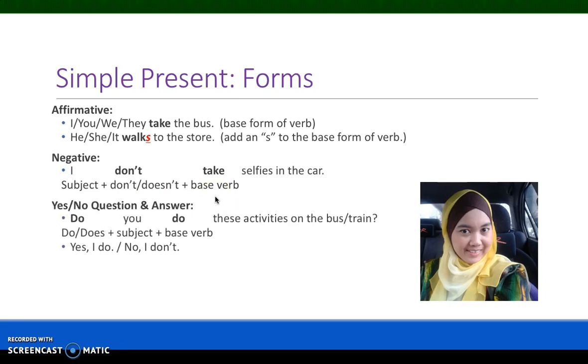Here's a yes or no question. Do you do these activities on the bus or train? So first we have do or does as the helping verbs, then the subject, and then the base form of the verb. In this question, do is the main verb here. And the short answer will be yes, I do, or no, I don't, and the subject will change.